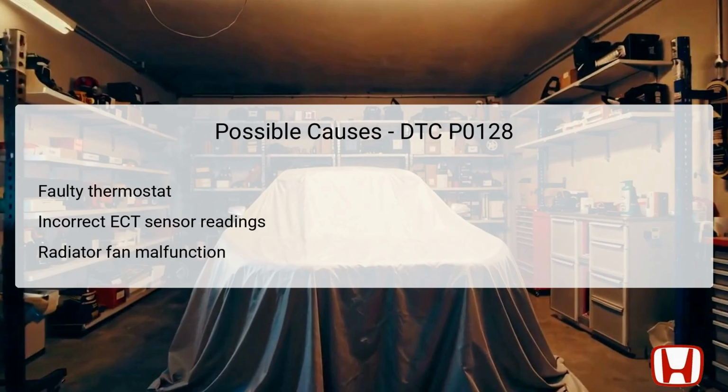A faulty thermostat is one possibility. If it fails to open or close properly, coolant can't circulate as needed, leading to improper engine temperatures. Similarly, incorrect readings from the ECT sensors could misinform the PCM, causing incorrect decisions about coolant flow or fan operation.